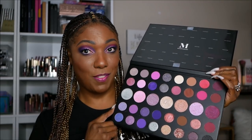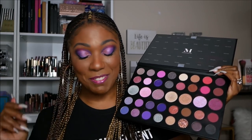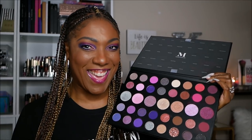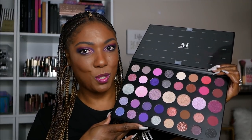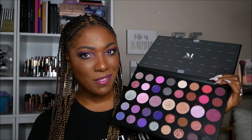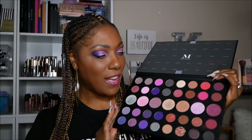I'm going to bust out my girl Lily because she was giving me and DJ a hard time about this palette. She was like, I ain't buying that. And I'm happy to say that I have no regrets in purchasing it because it's nicely pigmented. I actually like the fact that there are so many different finishes in this palette. At first I was like, why do I need so many finishes? It's just more work for me. But I like it because you can create a lot of different looks because of that. So I like this palette.